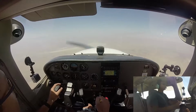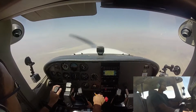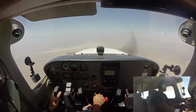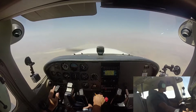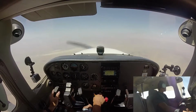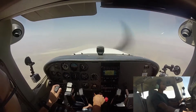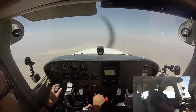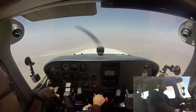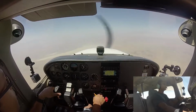Descent is a little after El Mirage over there. Top of descent. Start of descent. Getting a little hungry. The winds are still supposed to start picking up. Was pretty calm, but supposed to have winds. A little bit of winds. The wind is normal.